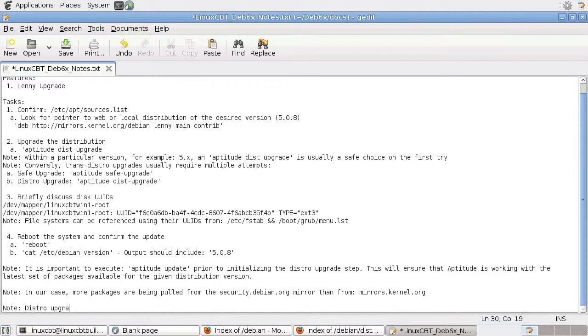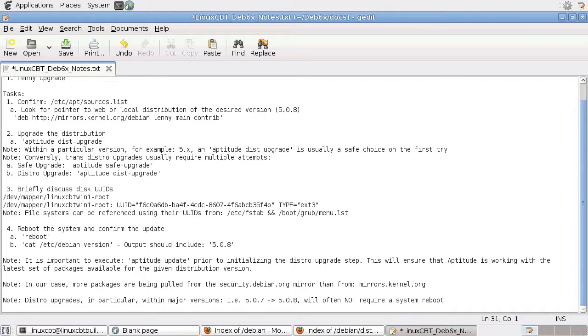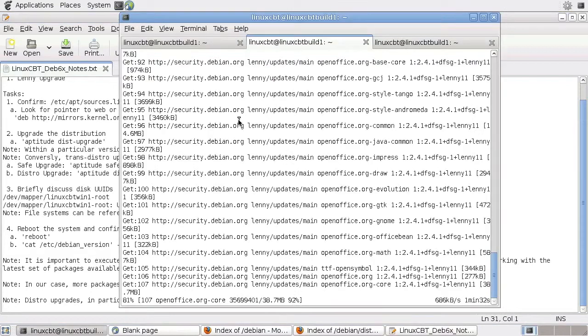Distro upgrades in particular within major versions, so that means of course from 5.0.7 to 5.0.8, will often not require a system reboot, which means you can perform this live on a connected system with users operating likewise.